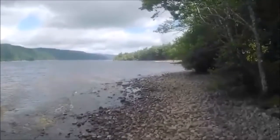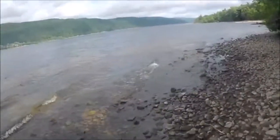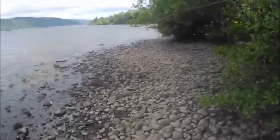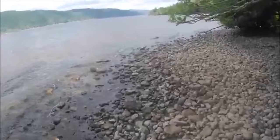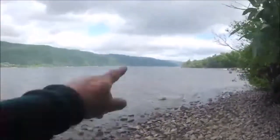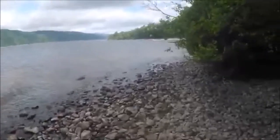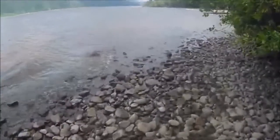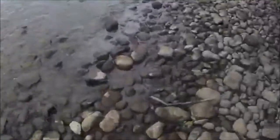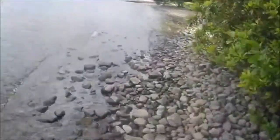Well, can I get around this? Obviously, guys, the loch's very low. You never see it quite as low as this, except in the summer. It depends on the rainfall and whatnot. It's got a lot of rivers that flow into it, like this one we're coming up to. Can I get around there? I think so. Here we go. Yeah, I can just get around. That's great.